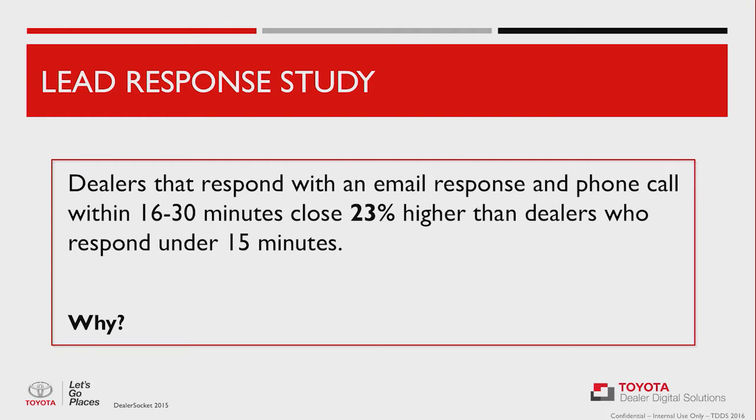What they found is that dealers that respond with an email response and a phone call within 16 to 30 minutes have a 23% higher close rate than dealers that respond in under 15 minutes. Why is that? Quality, answering the questions. I heard good responses, right? What was the old adage 5 years ago, 10 years ago, of how many of your internet managers are beating your staff over the head if they don't respond in 4 minutes? What we find is that the dealers that take the time and create a best-in-town customer experience have a higher close rate. Makes perfect sense, right?